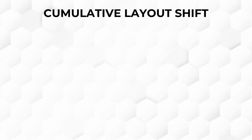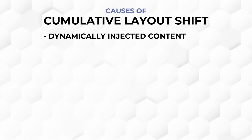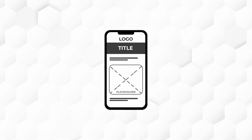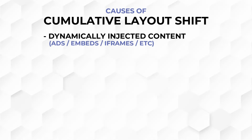If your page has poor cumulative layout shift, you may want to find out if you have dynamically injected content such as ads, embeds, iframes, etc. Typically, if you want to add any of these elements, you want to factor in a placeholder for the element so that there is a dedicated space for the element to load, regardless of the shape and dimensions. This is a little technical, so you may need to engage a web designer to help you out.